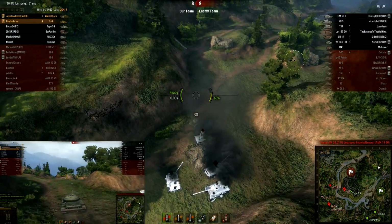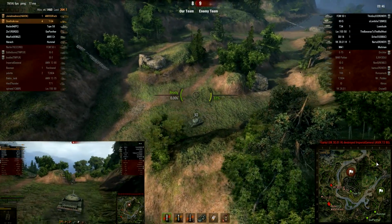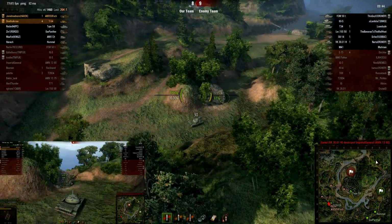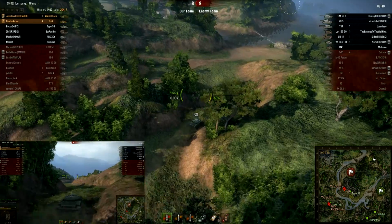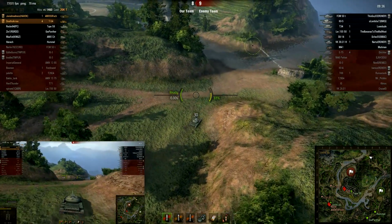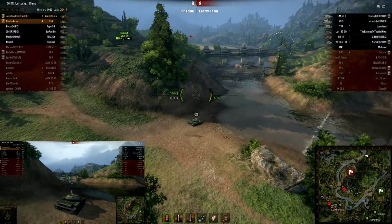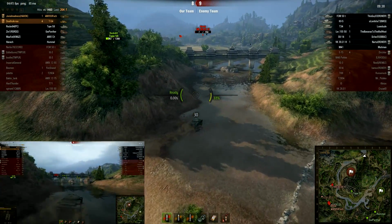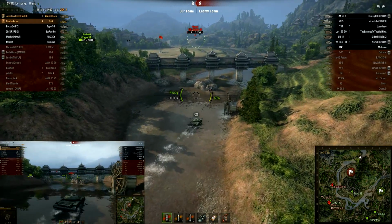Jovial is hanging on in the south. Right now, we're losing by one tank. We do have the advantage that we have both our tier 9s still alive. Continuing to roll through the valley in the north. This is a long flanking maneuver, but it pays off when you have mobility.